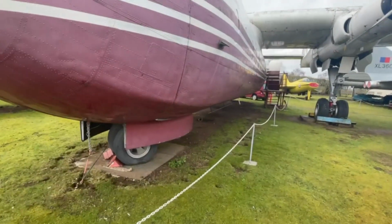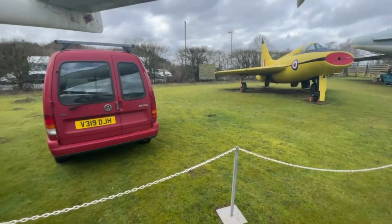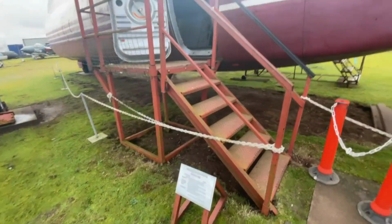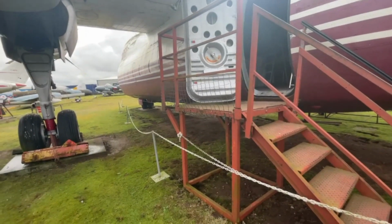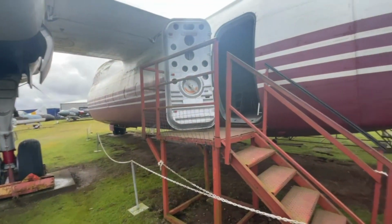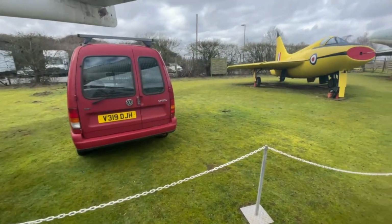Looks like we might be able to get into this. I don't know if it's blocked off. We'll go and have a look. Unfortunately we can't get in because they're doing some work in there, but it's an Armstrong Whitworth Argosy from the 1958-59 cargo plane and general transport aircraft with 4 Rolls-Royce engines. That's a Volkswagen Caddy. That's not going to fly very far.